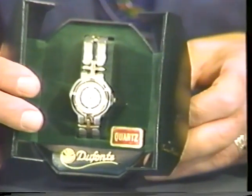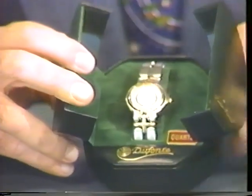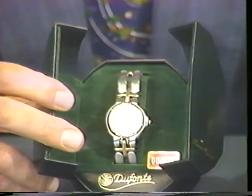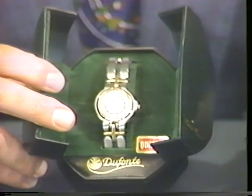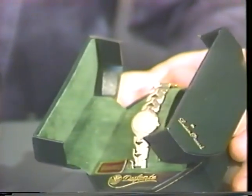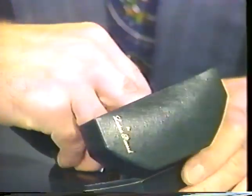Here's two watches from the Lucien Piccard group, and these are under the Dufont collection. Now, Dufont is a division of Lucien Piccard, and you should feel perfectly comfortable telling your customer that Lucien Piccard is the maker. The Dufont name is one of the divisions of Lucien Piccard. This is Latitude. This comes in men's and women's, the Latitude watch. Take it up for you.